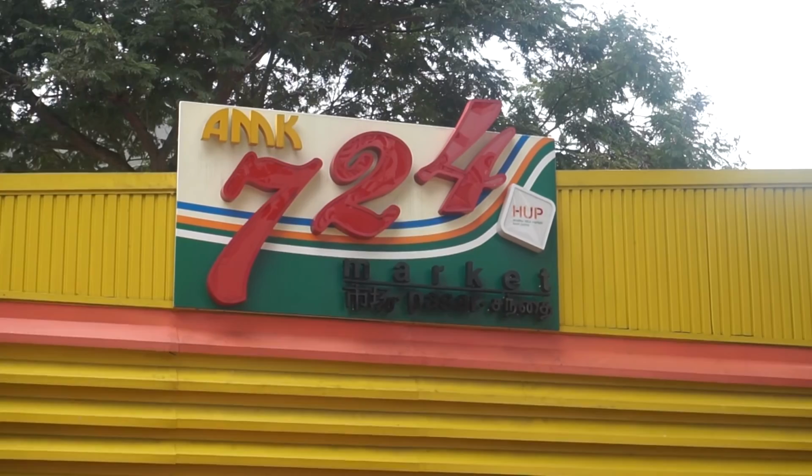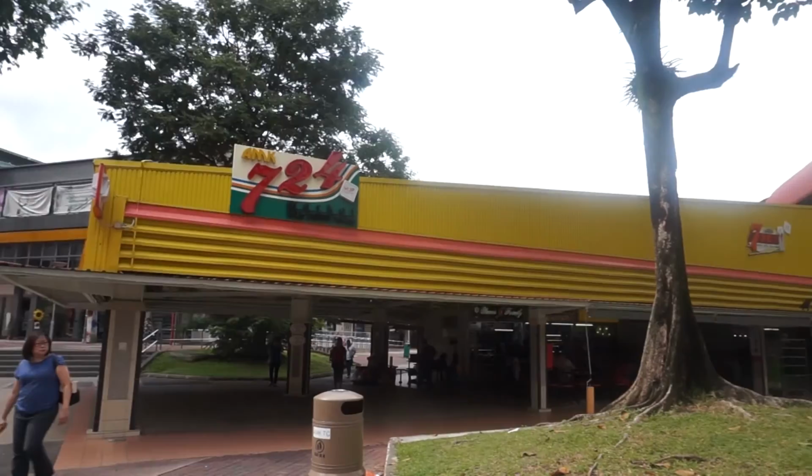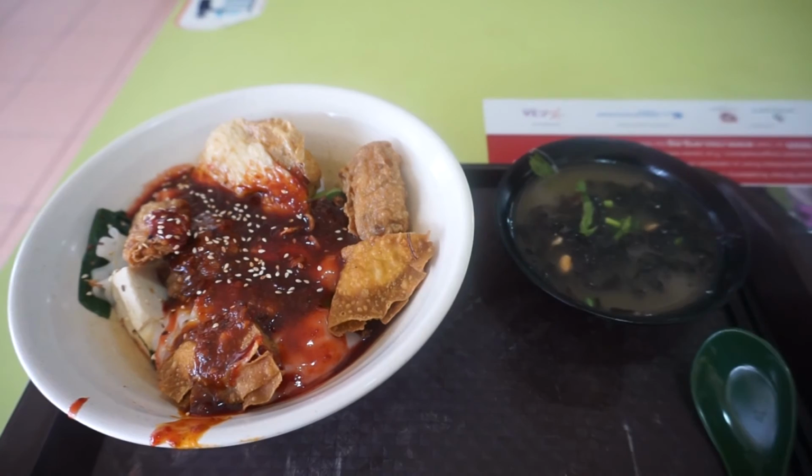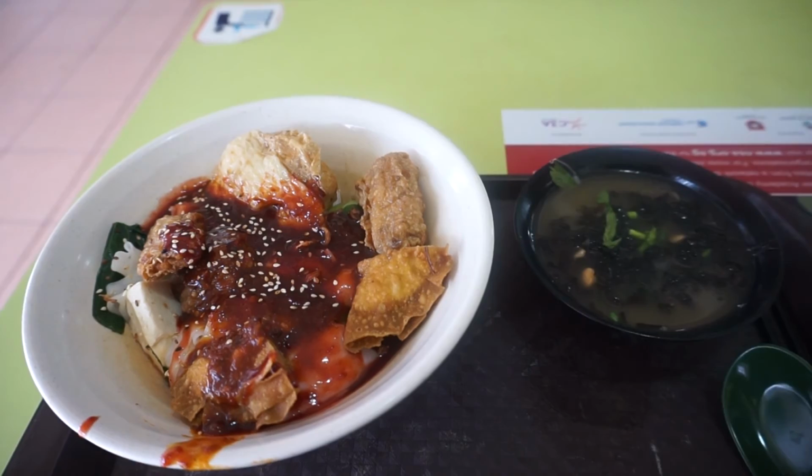Today, we are deep in the heartlands of Singapore, in Ang Mo Kio, at Ang Mo Kio Central Food Centre, which is actually at Block 724, because there is food like this, and definitely this. This is actually one of the popular dishes here. So, let's not waste time and let's get to eating!